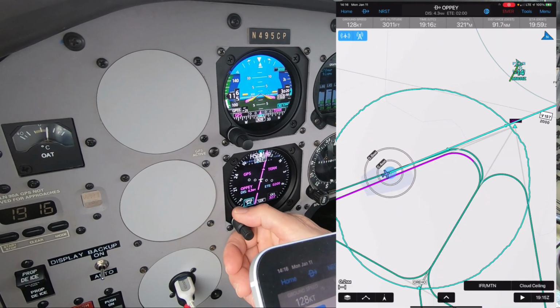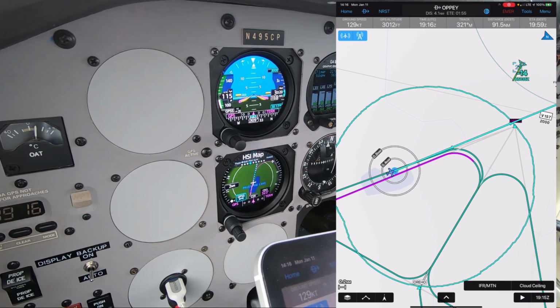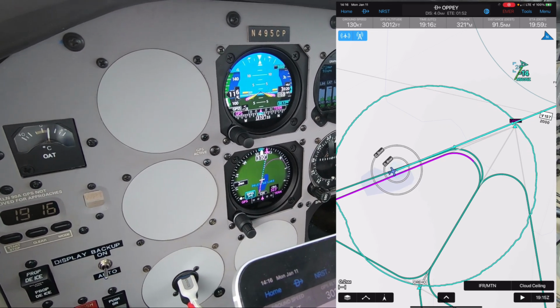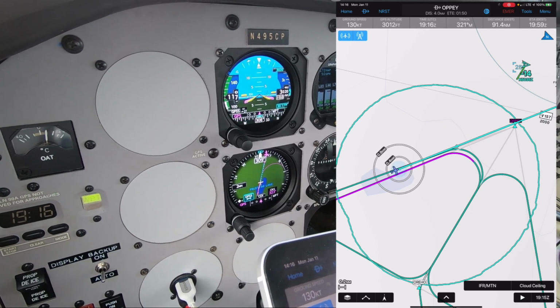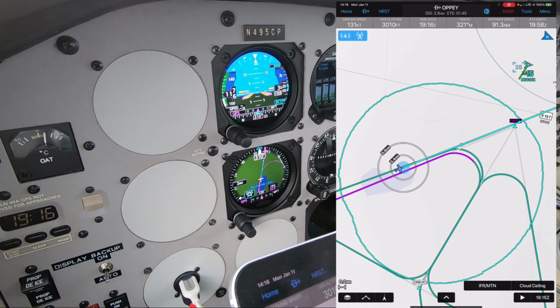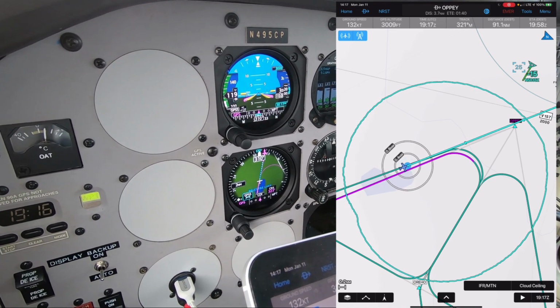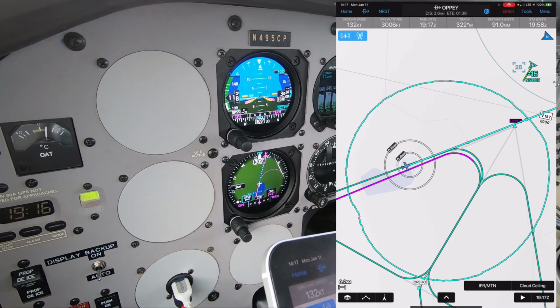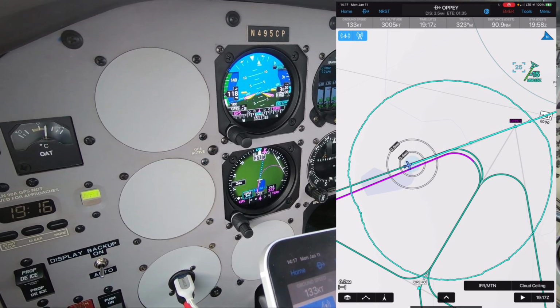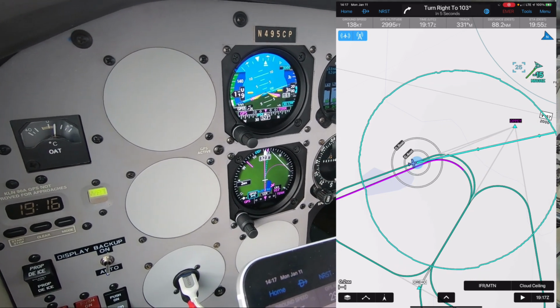So we're coming up to another magenta line here. Right there. That's the one that's coming from the 530. And I should follow it right on the money. My iPad Garmin app doesn't have it just exactly, but here you can see it.